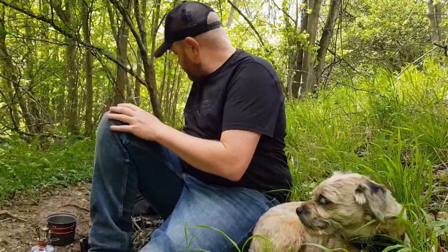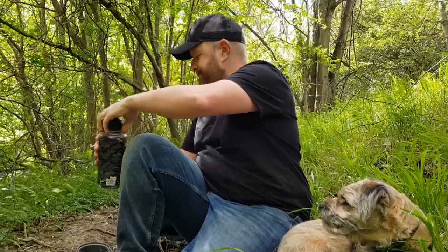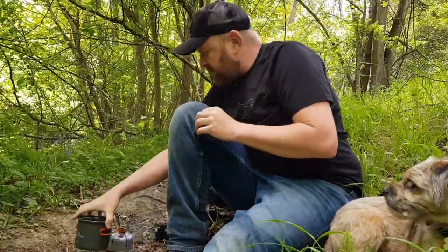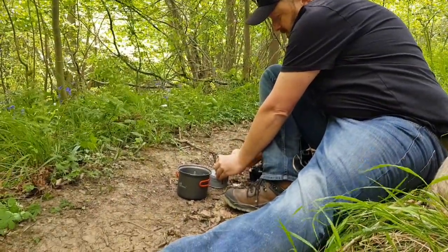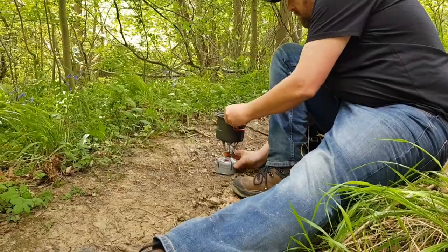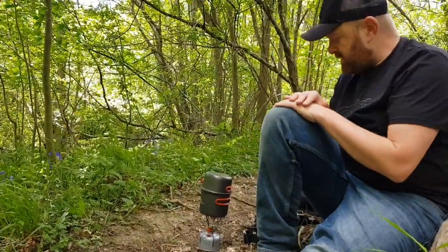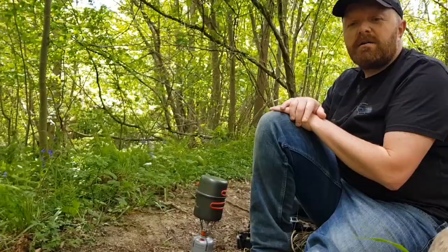What I'm going to do is put some water in the big pot, keep a little bit for drinking all the way back, and then it's got a lovely little self-igniter on, so you just turn this lever, you can hear the gas come out. Put the pot on and the water will boil quicker, just keeping the heat in. So we'll just give that a couple of minutes, and then when it's boiled I'll add my lunch into there.